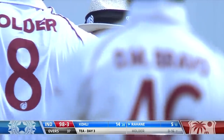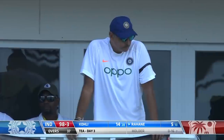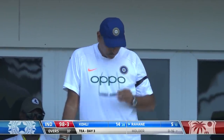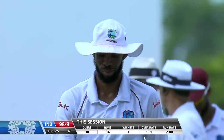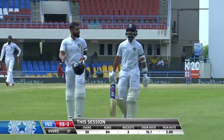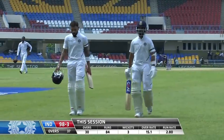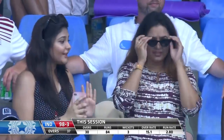So India will go into the tea break. 98 for 3. The West Indies will take some inspiration from the latter part of that session. That's primarily because of the 3 wickets they've picked up. Roston Chase in particular had a marathon spell. 2 important wickets for the West Indies. The other going to Kemar Roach.